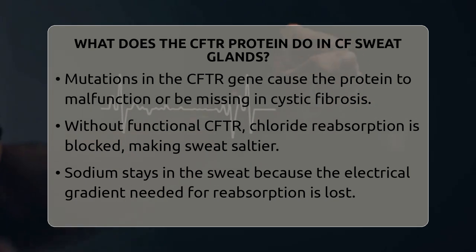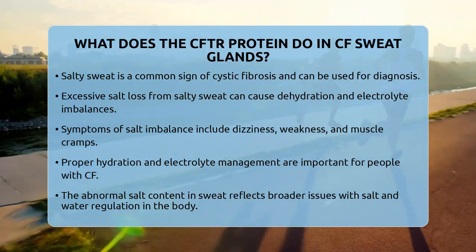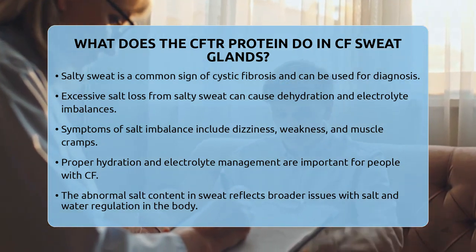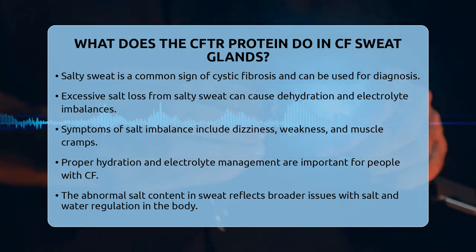not managed properly. In summary, the CFTR protein in sweat glands acts as a chloride channel that helps reabsorb salt from sweat. When it works correctly, it keeps sweat salty but not excessively so. When it doesn't, salt stays in the sweat, leading to the characteristic high salt content seen in cystic fibrosis.